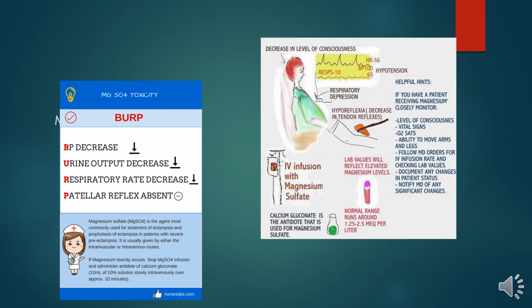And again, we're going to talk more about these in class, and we're going to do a case study on preeclampsia as well to work on really making sure that you guys understand the significance of this disorder.